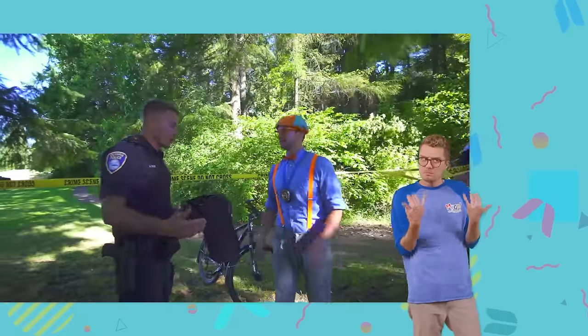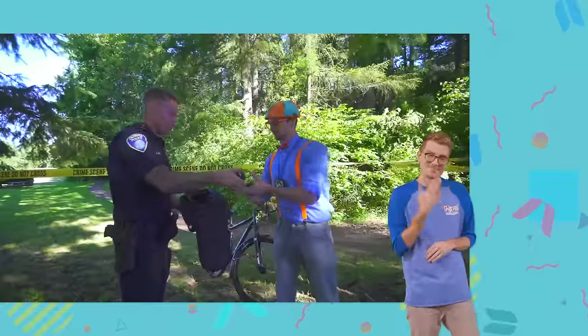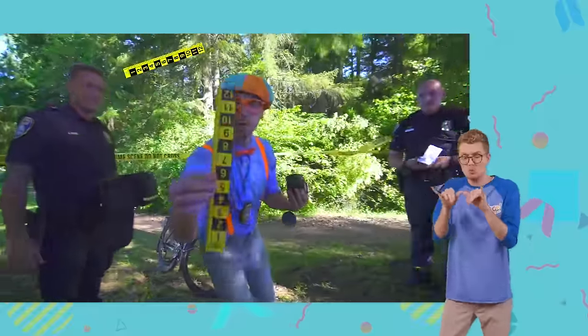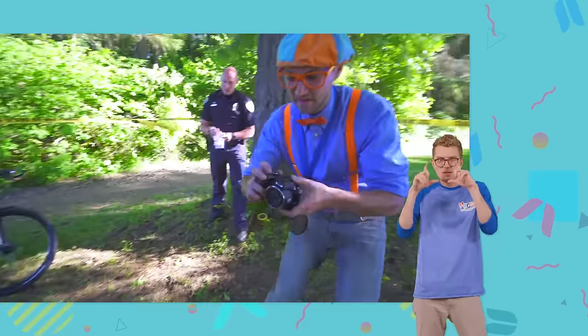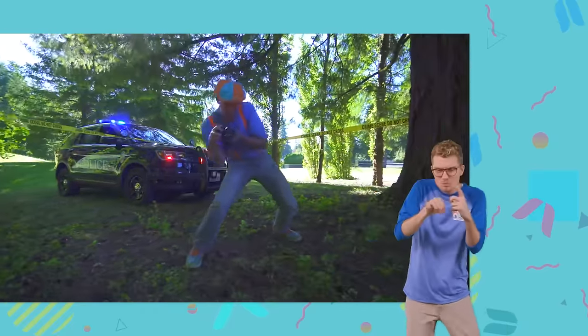Now what? That was a great job, Blippi. Thanks. Now we have to take pictures using a ruler. Okay. Hey, here we go. So we have the ruler. Let's put this down right next to it. Then we have a camera. Let me turn it on. Ooh. Smile.